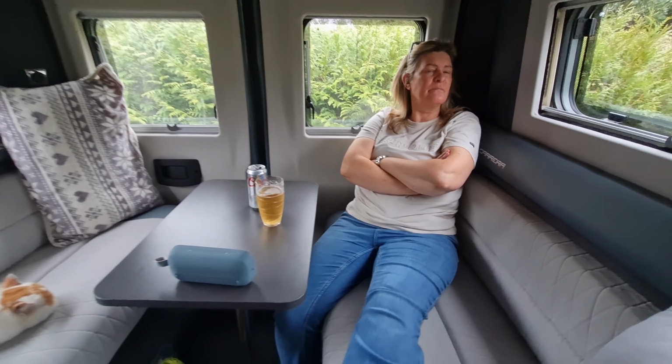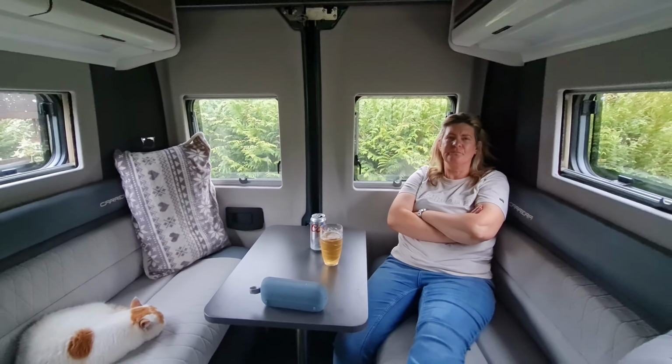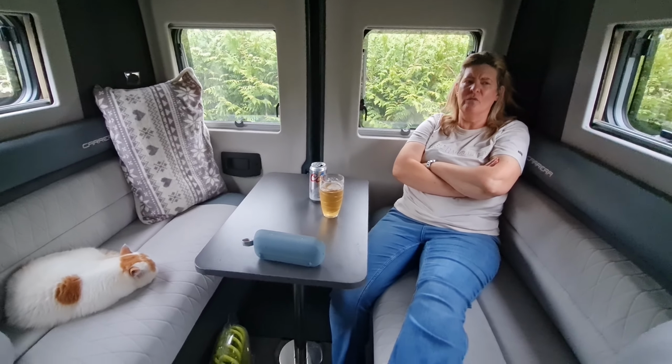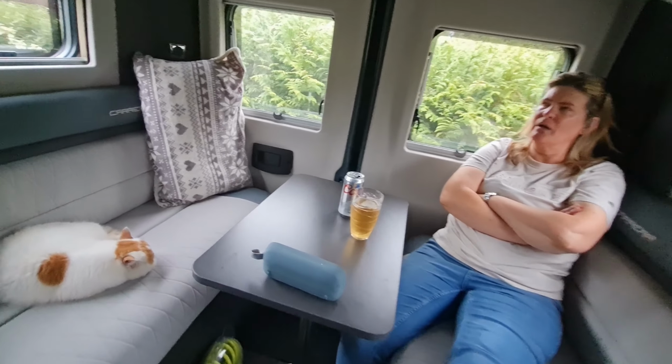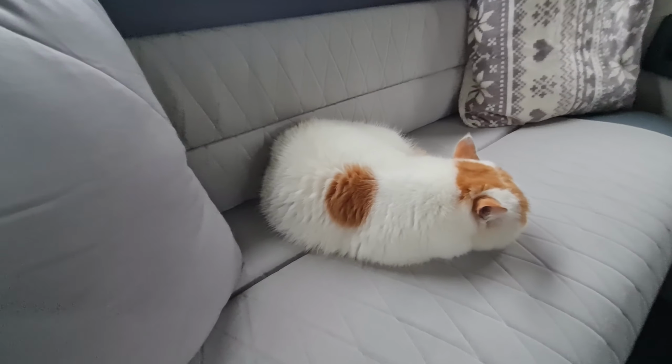Spun the telly round, haven't we, so you can see it front and back. It's dead homely in this van. It's warmer in the back, isn't it? It's red hot in the back, colder in the front, boiling in the back. Even Emmanuel's having a minute. Look at him, curled up like a blooming sausage or something.